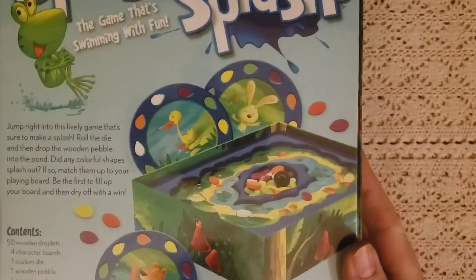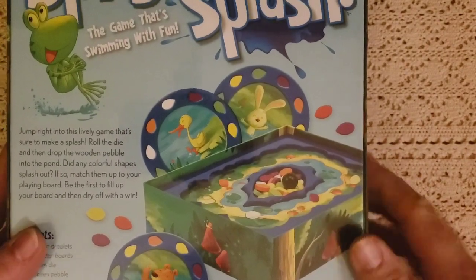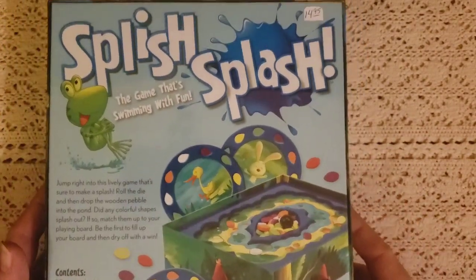So this one, like, I've not used this either, but it looked like a lot of fun, and it's 4 and up, so it's good for the whole family. So another fun game we will play.